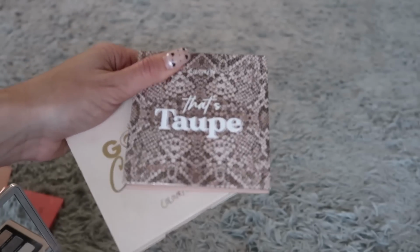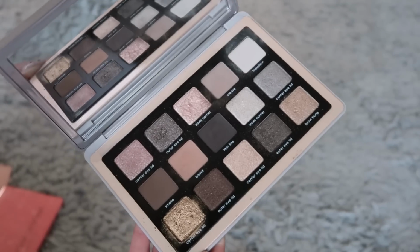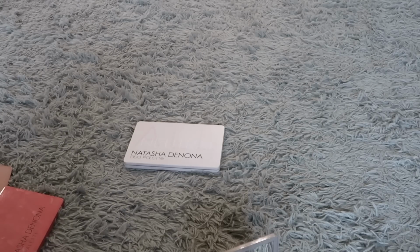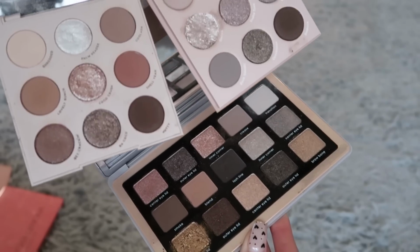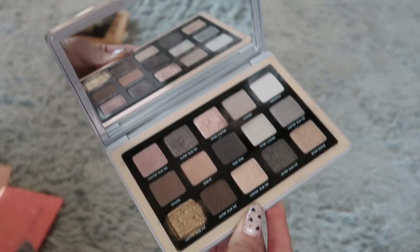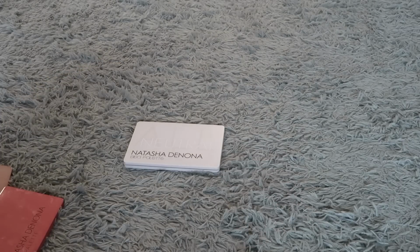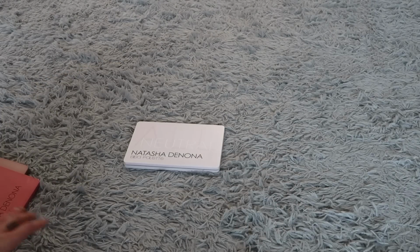And these are fairly older in my collection. I really was going to keep them both, but I have the shades in the Glam palette. Again, not like they're exact dupes or anything like that, but the vibes are going to be close enough that I can keep this one eyeshadow palette and I can declutter these two. I feel good about that. Yep, that's the right decision. That was the right move.